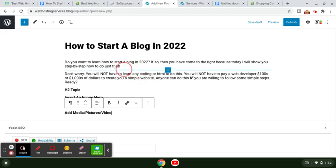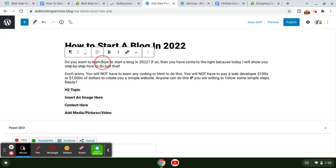So let's suppose that we want to hyperlink something right here. So what you can do is just highlight whatever it is that you want to hyperlink. And maybe when your visitor sees that these keywords are hyperlinked, they'll click on it and it'll take them to another page.